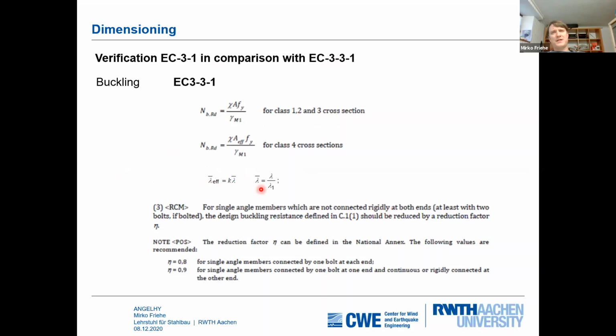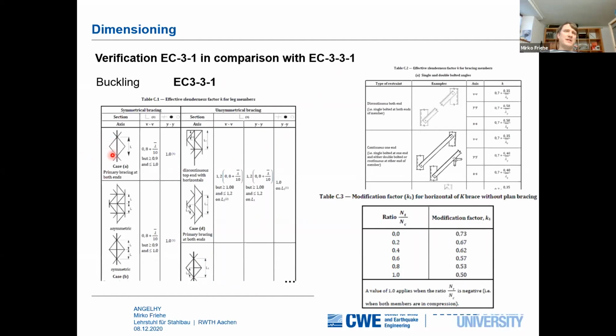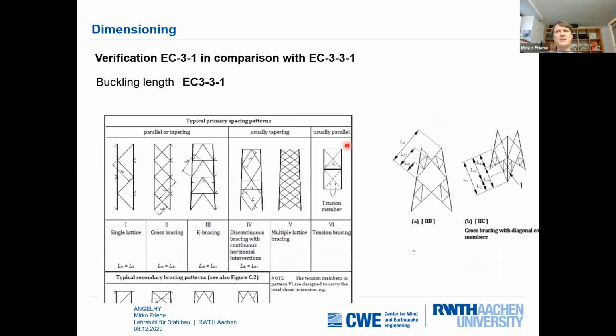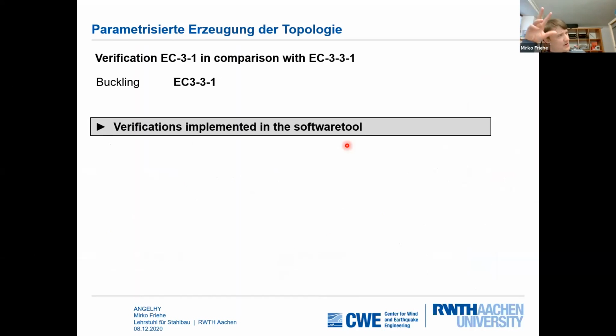They define different slenderness, different reduction factors. I don't want to go into much detail. I just want to show you it has a lot of different situations. There are effective slenderness and reduction factors, depending on whether it's a leg member, a primary member or a secondary member. You need to define slenderness factors depending on truss type, whether it's a symmetrical or an unsymmetrical bracing. Again, reduction factors depend on the ratio of tension to compression normal force, and on the connection type. So there are many situations you need to take into account, and all those situations are implemented in the software.